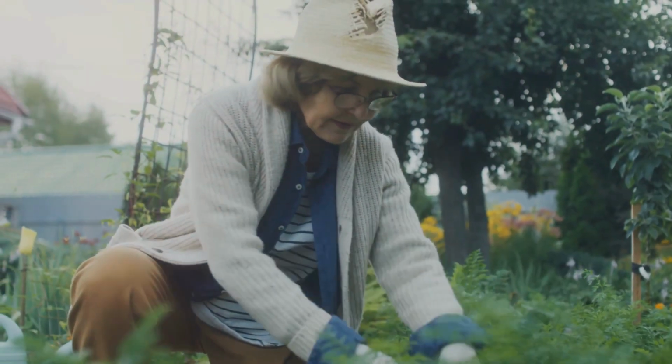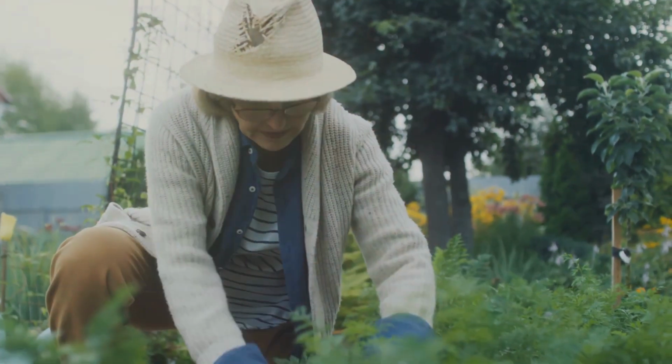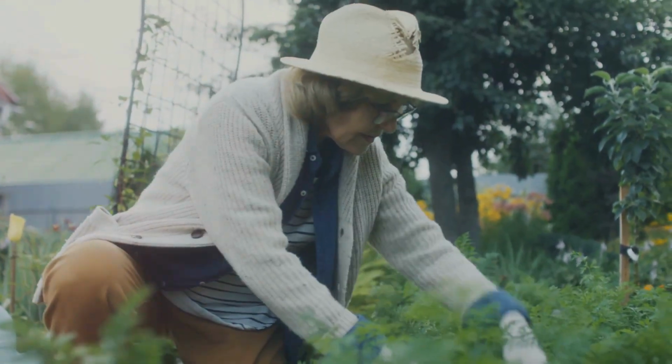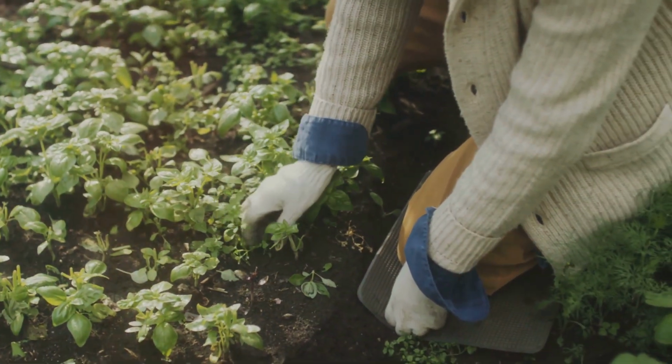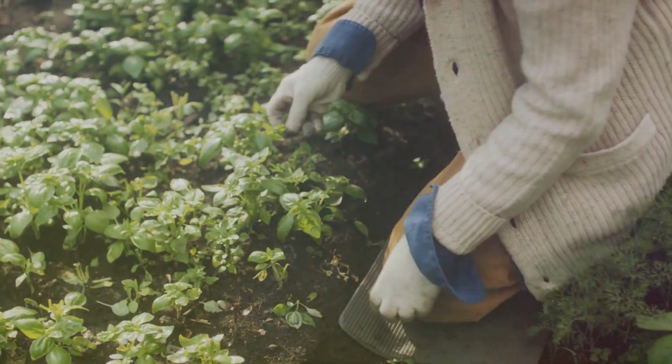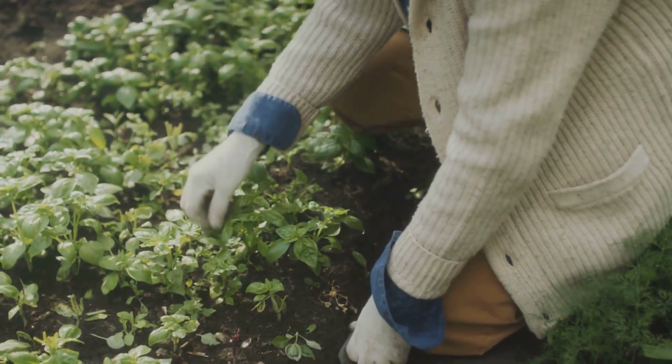Now on to maintenance. Regular maintenance is just as important as watering. Weeding, for instance, keeps those pesky invaders from stealing nutrients from your plants. Make it a point to weed your garden regularly, and you'll find your plants thanking you for it.